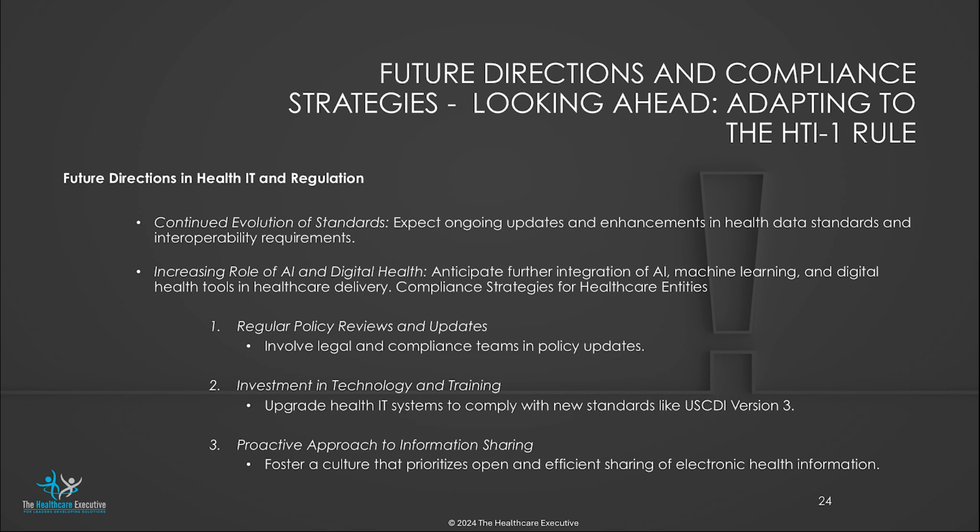The field of healthcare IT is dynamic, and standards for data and interoperability will continue to update and enhance. Staying abreast of these changes is crucial for all healthcare entities. Another key aspect is the increasing role of AI in digital health. The integration of artificial intelligence and machine learning in digital health tools and healthcare delivery is set to expand, bringing new opportunities and challenges.